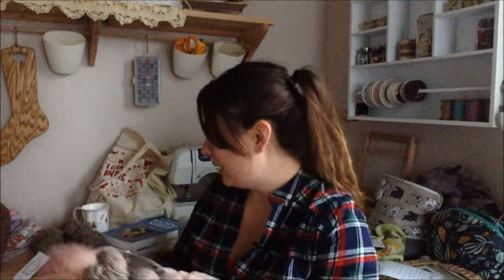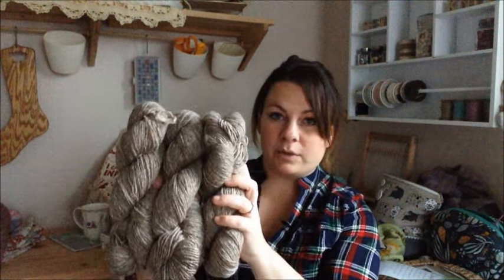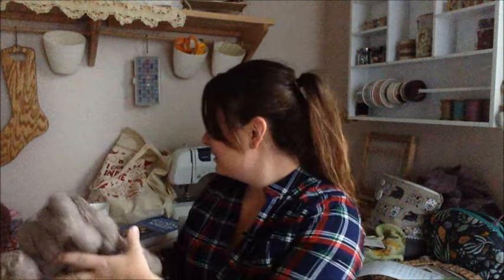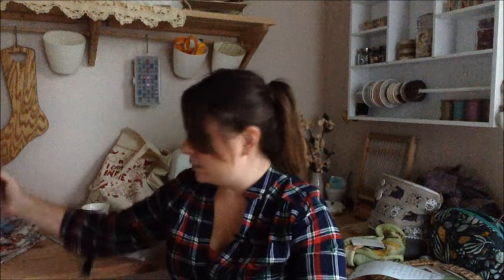I found out after Rhinebeck that the owner of O Wool grew up just minutes from where I live. So that's super cool. I wish I would have known that ahead of time, because I would have talked to her about it, but that was cool to find out. So I got 3 of those, because this shawl takes quite a bit of yardage. And then the accent colors will be these.